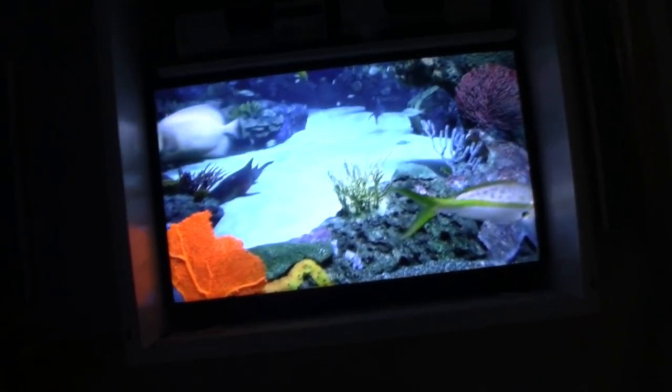I have just a DVD player up there and a 5-disc changer. I don't use this TV since I started streaming so much. I really don't use DVDs at all anymore, but if I want to, I still have the option to do so. This is a 48 Roku TV. This is the primary TV in the room, and what's nice about this is when you close these doors, pretty much the entire entertainment system is hidden. You don't really even know it's there.